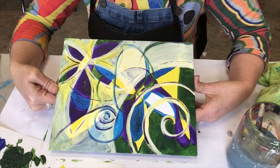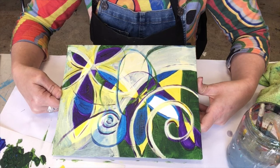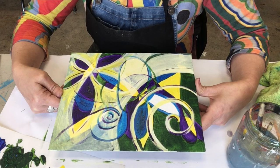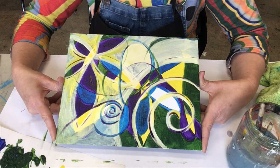You just want to work to a place where you feel it's complete. Every now and again, don't forget to take a step back and see what you've got. Sometimes we can get so engrossed that we might actually be finished with something and not know it. Or maybe there's a turn that we need to take that we might miss if we're too engrossed in the work. So occasionally take a step back, because sometimes things look a little better than you think they are because you're too involved.